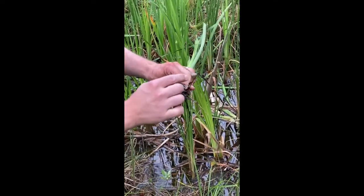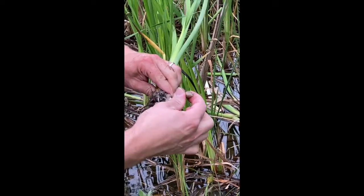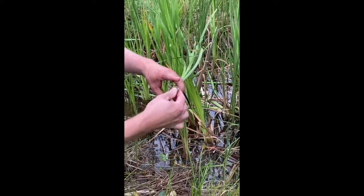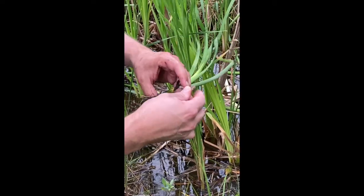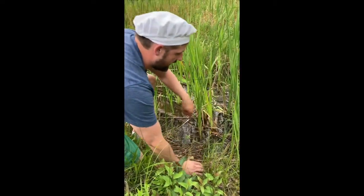They're very easy to tell. It broke right here, so I didn't get the whole thing. So let's try again, right, see how it's white like a potato? Those are what we're going to take home and cook. So let's see if we can get a better one than that.